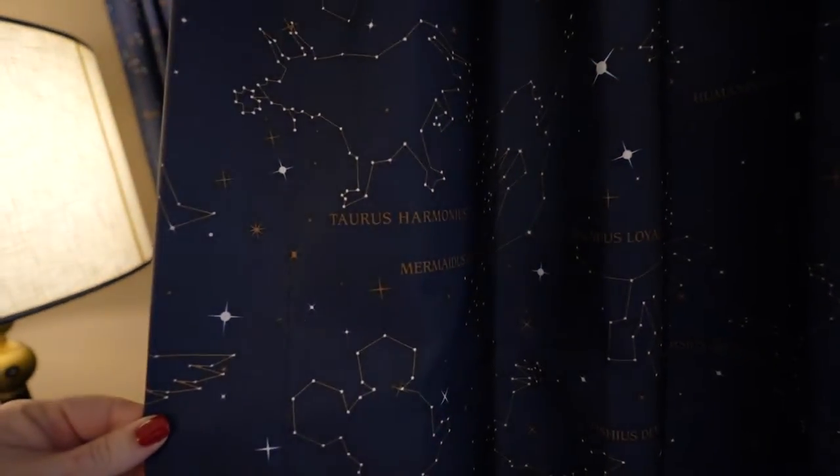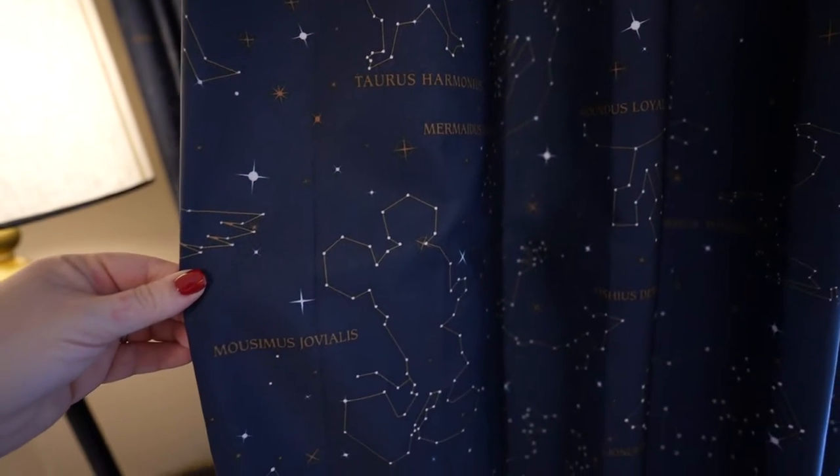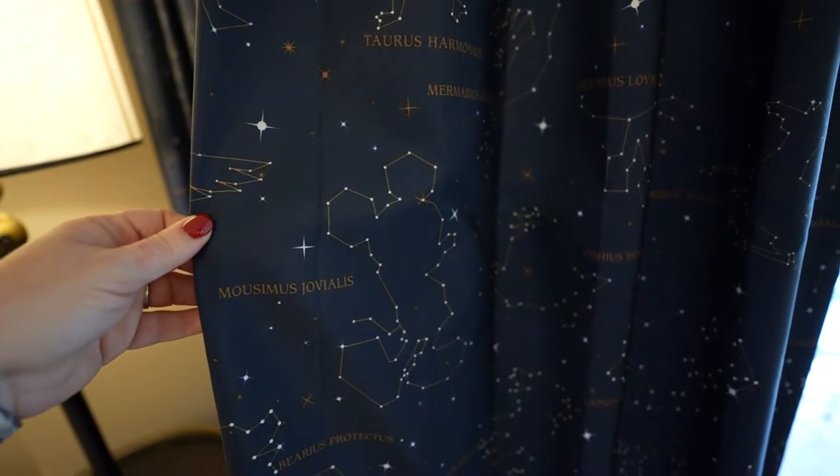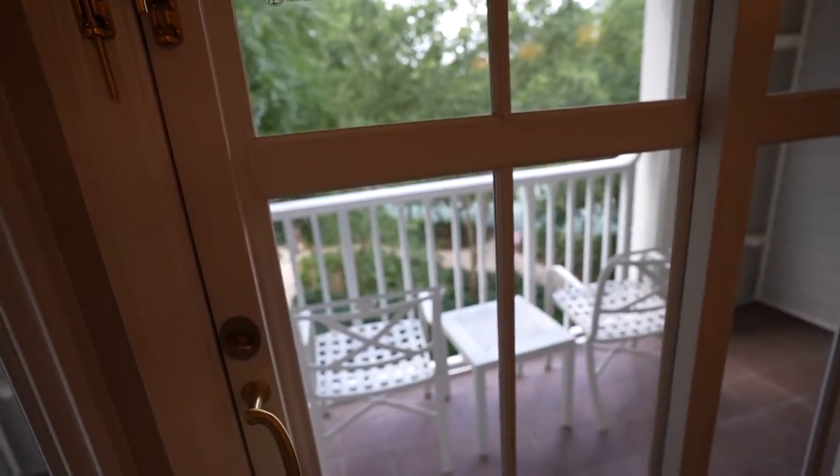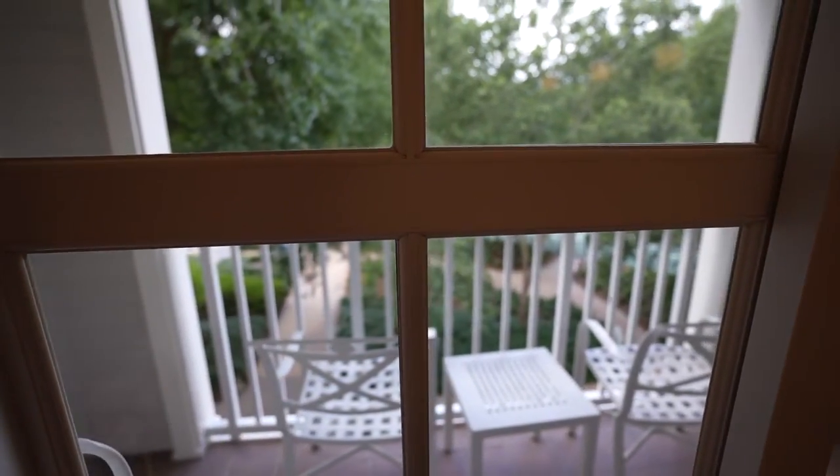The curtains are actually one of my kids' favorite features of these rooms. All of these constellations are Disney characters, but they have inventive names. So this is Mickey, he is Mousimus Jovialis. So my kids loved searching for the hidden characters and checking out the names that they were given.